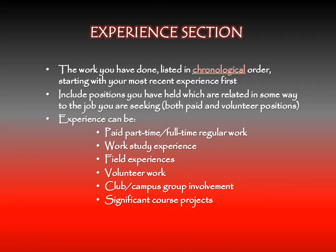And then also specific course projects. So if you were accepted to present your poster at the National Center for Undergraduate Research, which was in Bozeman this last year, this is exactly where you want to talk about it.